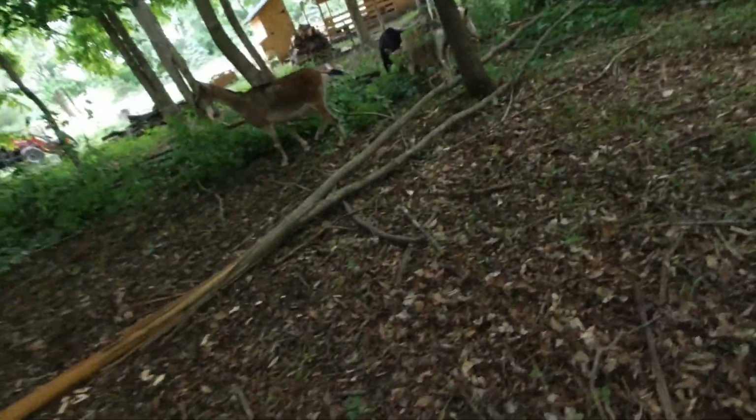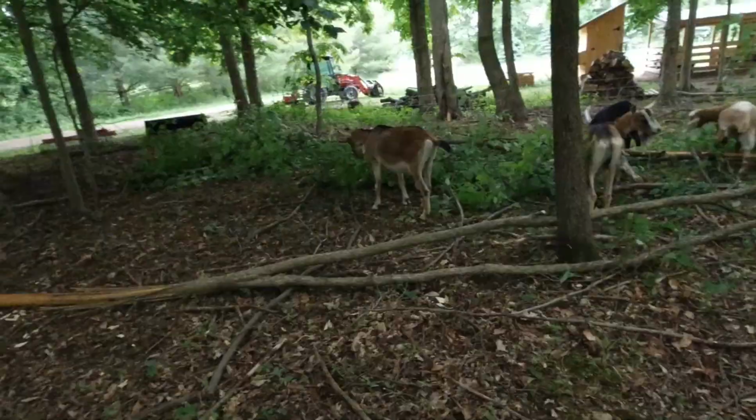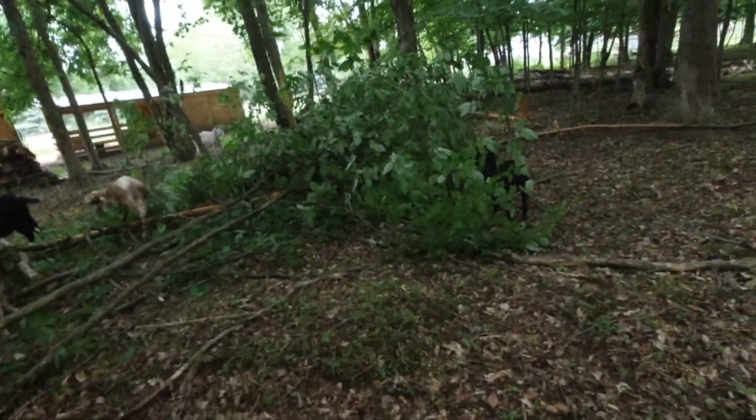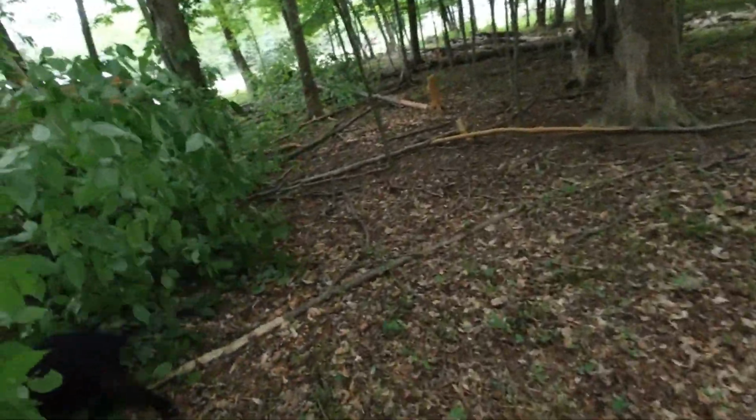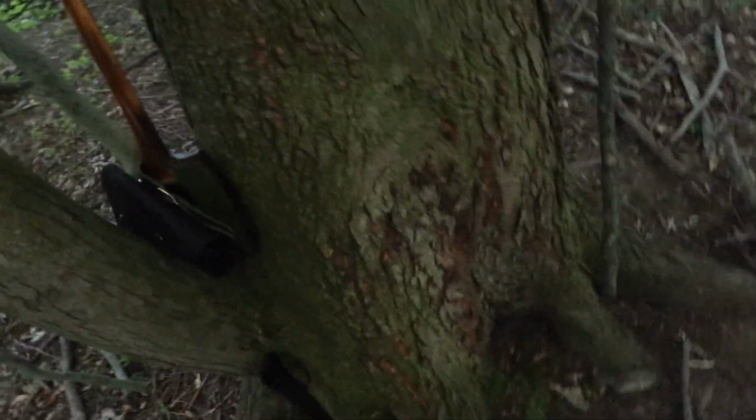Alright, let's keep them busy for a little bit. I gotta go shut this fence off and clean this. One fell on the fence. Well, that's gonna wrap it up for today. I've had enough. Got a pretty good amount of those trees dropped. Like I said, I'm gonna let them go in there overnight and maybe tomorrow, maybe the next day.